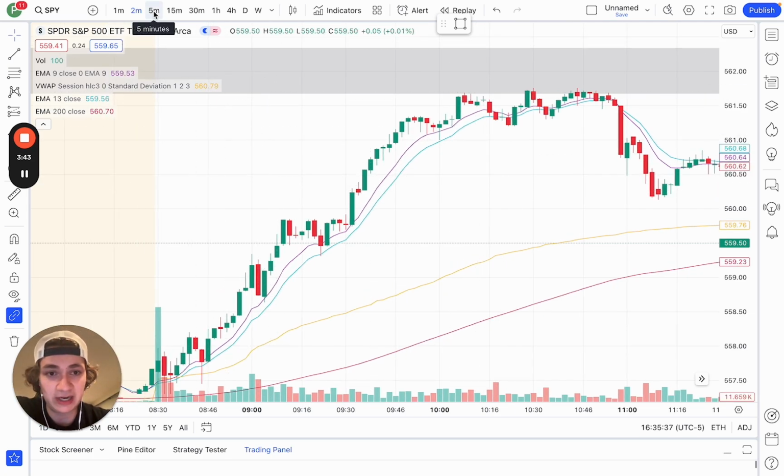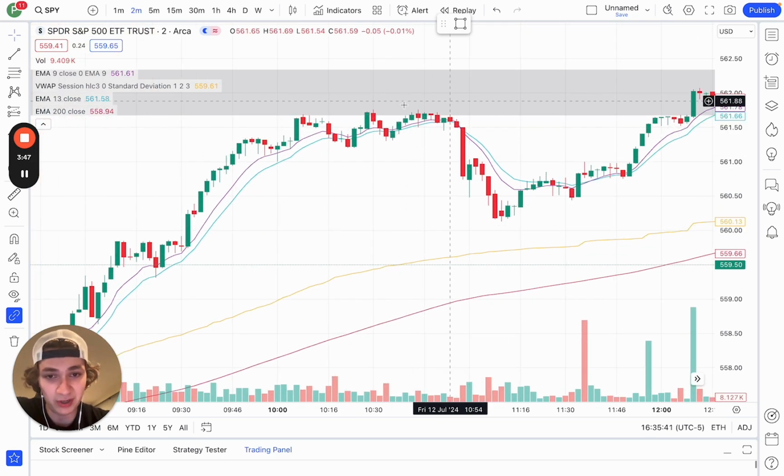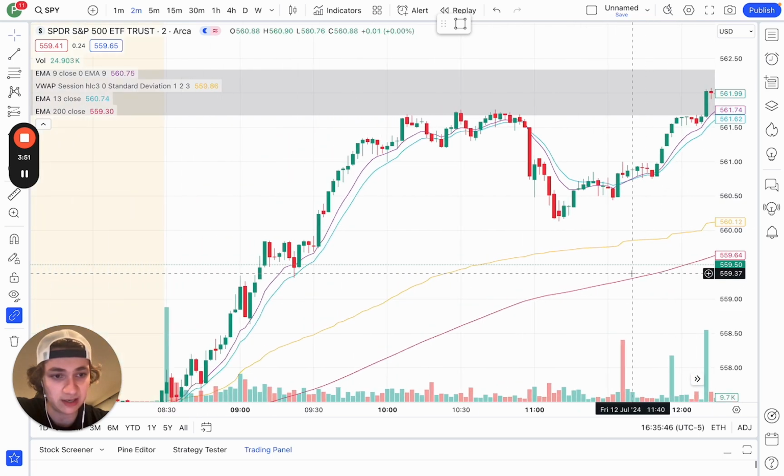But this pretty much goes to show, I actually did also scalp a little bit of puts here once we triple topped our demand zone. Made a nice $100 on that.